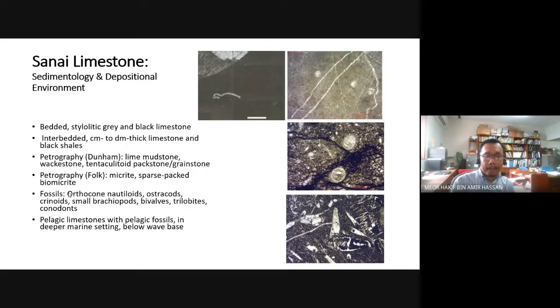Okay, so we made thin sections and looked at the petrography using the Dunham classification. What you get here is mudstone and mostly mudstone and wackestone. So it's a relatively fine-grained limestone. But in some horizons you get beds very rich in fossils. So it reaches what you can call a packstone or even a grainstone. And the fossil composition can be very dense sometimes. Or in terms of Folk classification, it is micrite or sparse to packed biomicrite.